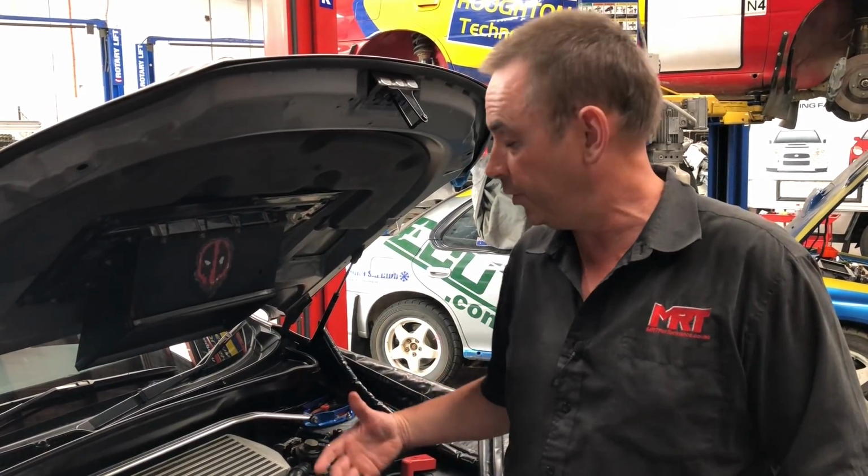And what we've managed to work out is that the car has, to our knowledge, possibly had an engine rebuild due to the condition of some of the parts that have been replaced. But more importantly, our concern is what caused the need of the engine rebuild in the past and the modifications that have been done since.